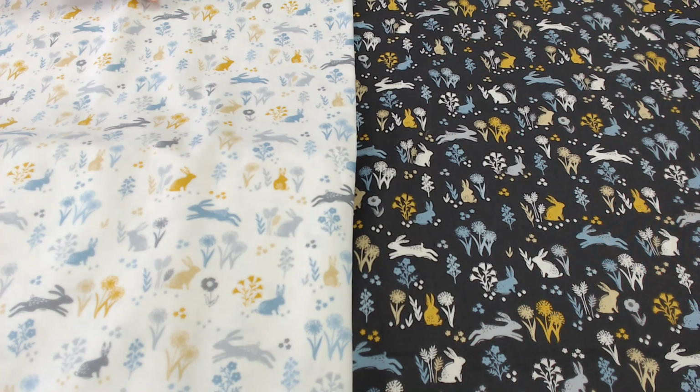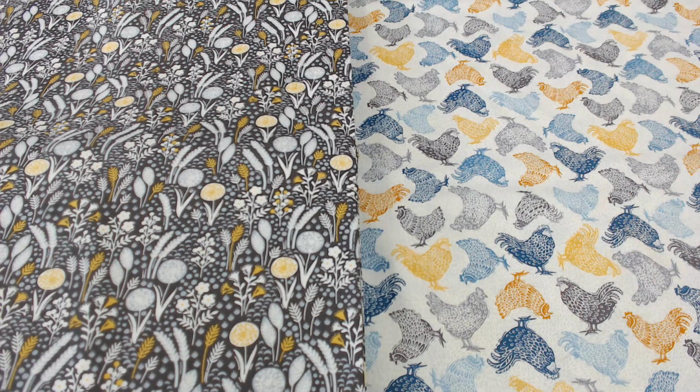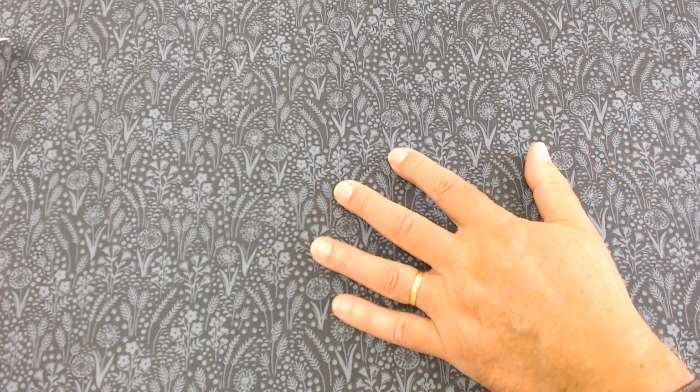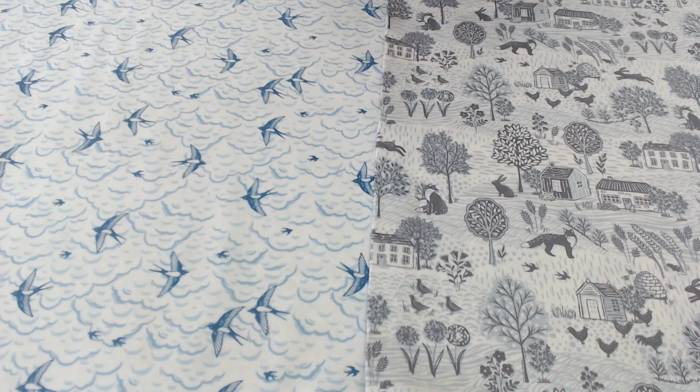If you can stand it, we'll go on and have a look at Grove, which is this range here. So we've got rabbits. They're either leaping or sitting. We've got one on a white background, and we've got one on a grey background. And we've got chickens, and we've got various leaves. I think those are probably ears of corn. And the same thing, grey on grey. There's a rustic scene. We've got rabbits, foxes, hens, all sorts of trees and crops and buildings and so on.